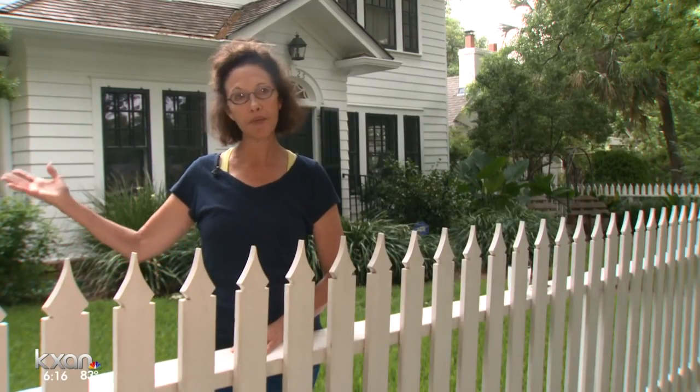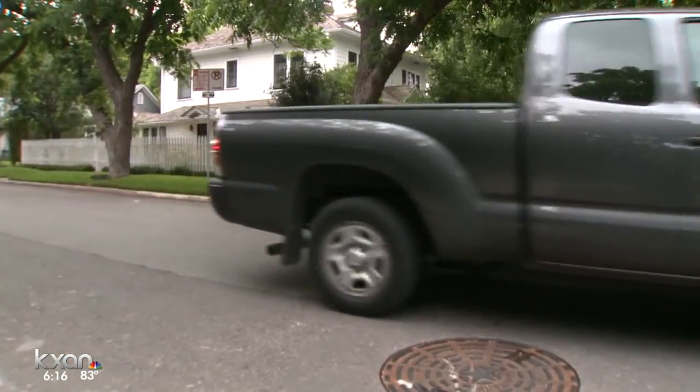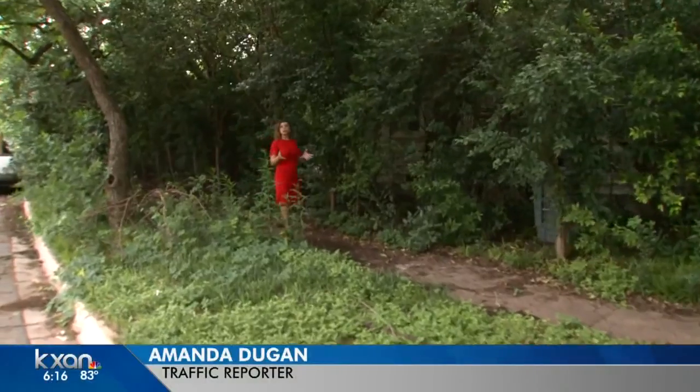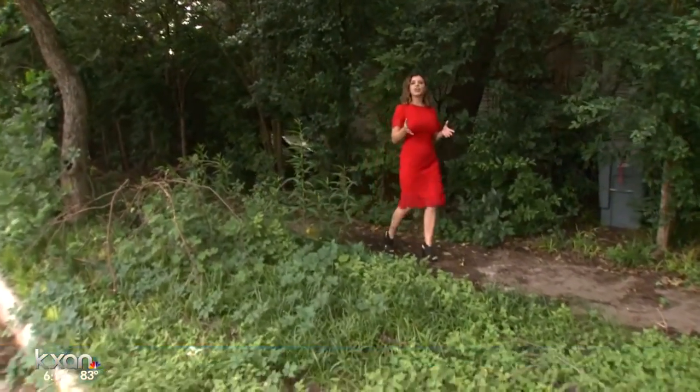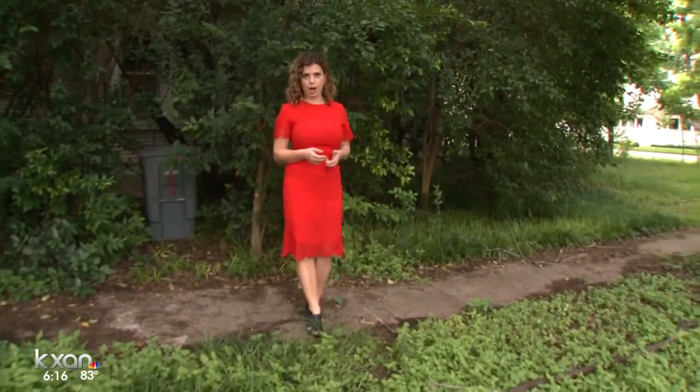Reagan Gammon understands the importance of maintaining her property and says sidewalks are key to a healthy neighborhood. "It gives you a real sense of pride in your neighborhood when it looks nice and tidy." If the city of Austin finds that overgrown shrubbery is an issue, they will then alert the homeowner. The homeowner then has 10 days to clear out the problem.